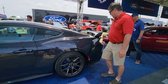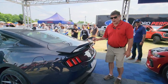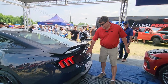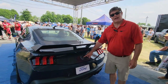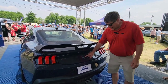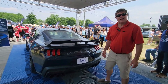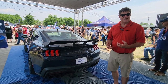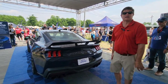Coming around to the back, on the performance package you have the performance package raised rear wing with the Gurney flap that increases the downforce. The larger-than-life, first-time forward-facing Mustang on a logo on a Mustang, along with these massive quad black exhaust tips that give you that throaty, gurgle, burble V8 that you really want out of an internal combustion engine. And that is the all-new 2024 Dark Horse.